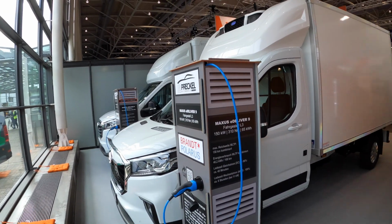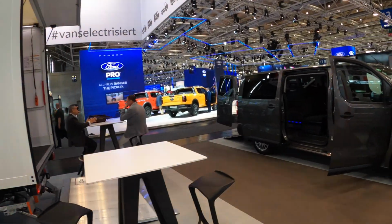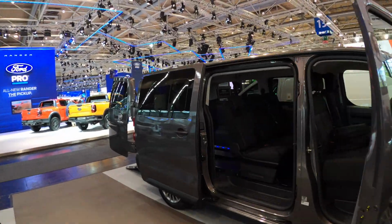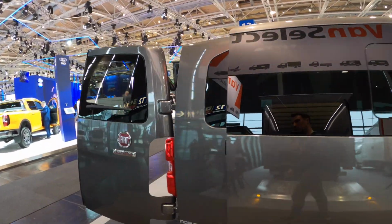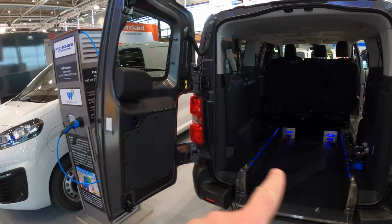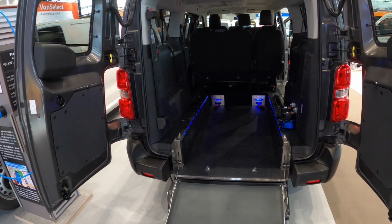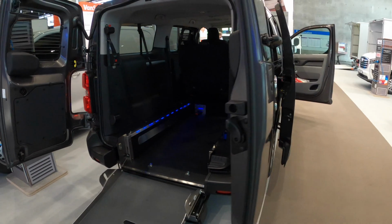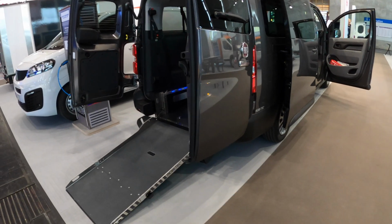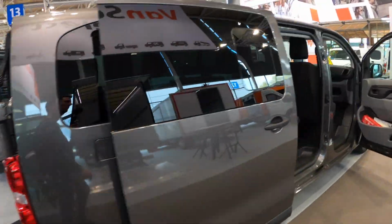2 more eDeliver 9s, refrigerated unit on that one. Then you have Fiat, part of Stellantis Group. Professional. Oh, very good. So that's how we do it with wheelchair access. So this will be the same as the Peugeot, the Opel, the Citroen, but that's how they've done the wheelchair lift at the back.